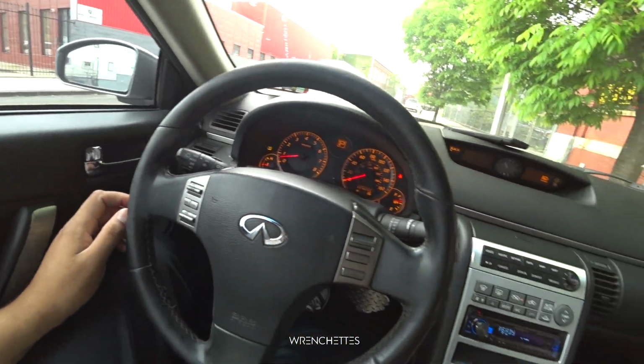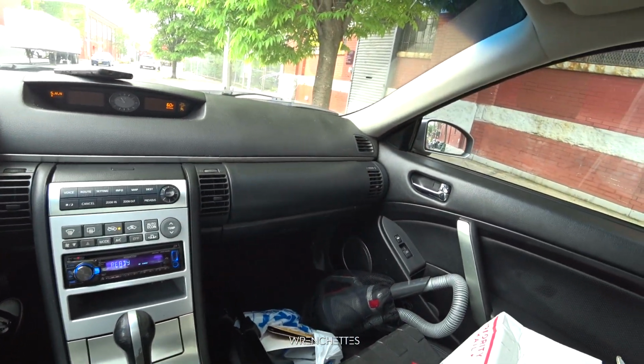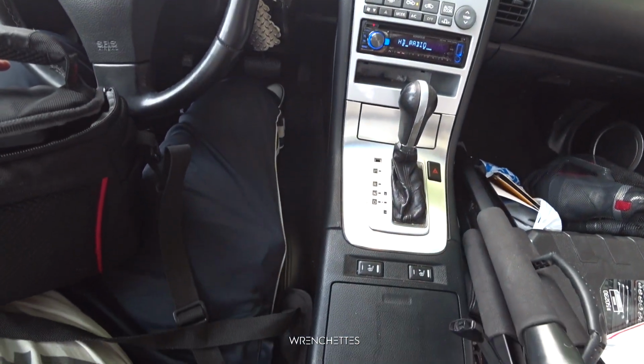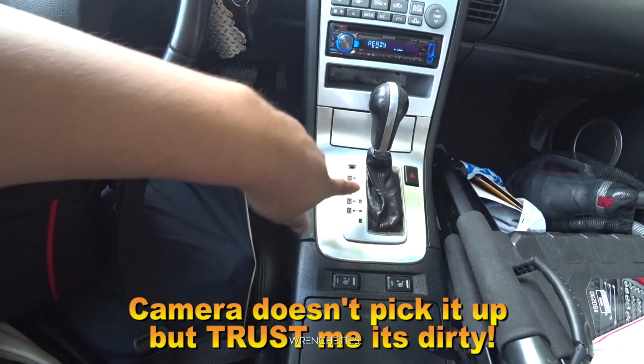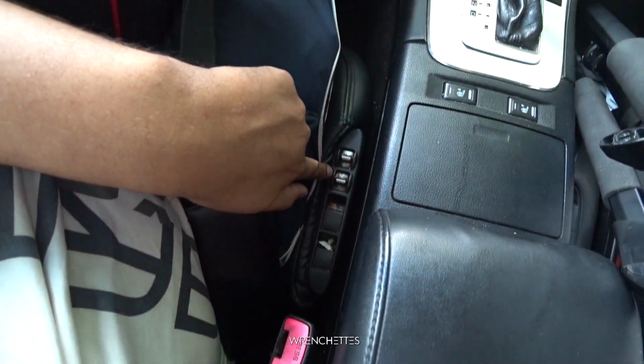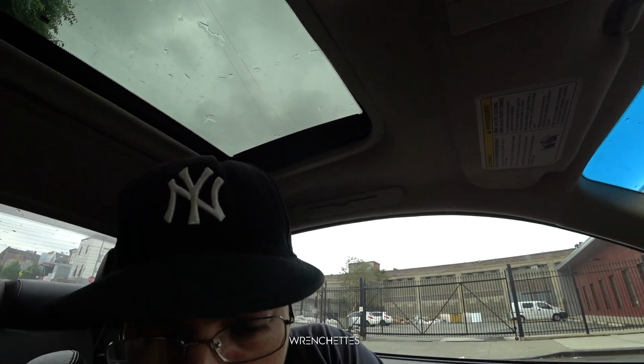Because here you can see, it looks okay. It's not that dirty, but once you look, see this, all that dirt around the thing, like, what the fuck is that? Sorry. And this, it makes me want to puke, to be honest. And whenever I buy my cars, I usually clean them up day one. But this one just slipped out of my hands, and because it had more serious problems, I'd rather take care of that.